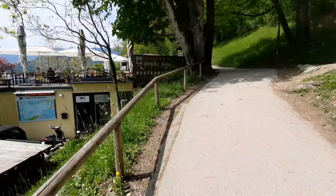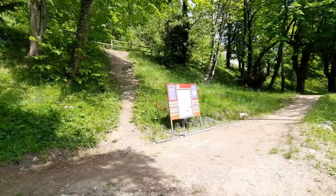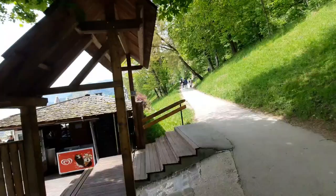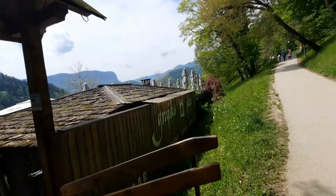So this restaurant is Grajska Plaža, which means the castle's beach. And you have pizzas, salads, stuff like that. There, with the lake view. Actually, one of my neighbors works here as a waiter.